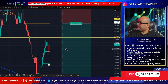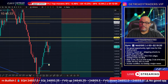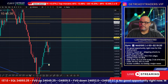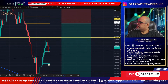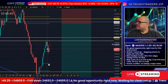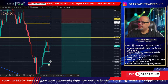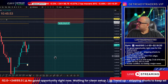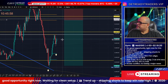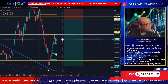Please secure your profits 1-to-1. You guys are already in profits. And if it kicks you out, that's fine. At least it's not a losing trade. It's rejecting this point here heavily. There's a big wick here on the much higher time frames. All right. You see how easy this is? Very easy, my friends. Very easy.